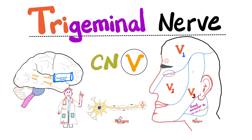The trigeminal nerve is sensory for my face and motor through V3 only to the muscles of mastication and for other muscles. So the mandibular nerve supplies 8 muscles in total. What are the 8 muscles supplied by the trigeminal nerve?